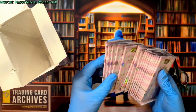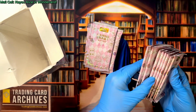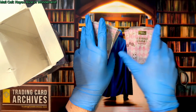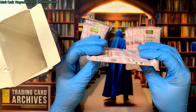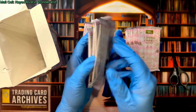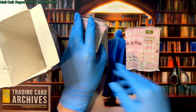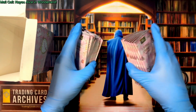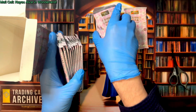Should be 18, right? So there's 10, 10, and 8. Yeah, okay, so there's 18 here. So we got 18 packs. They don't look too damaged. I was worried they would be a lot more damaged than this. They're not in great condition, but I've certainly seen worse. Okay, so what we'll do is we'll start with just one of these because they are pretty rare.